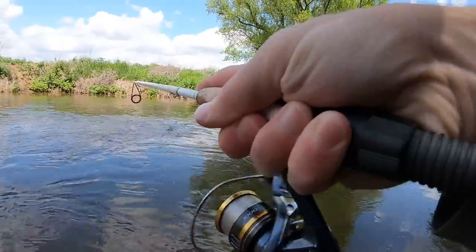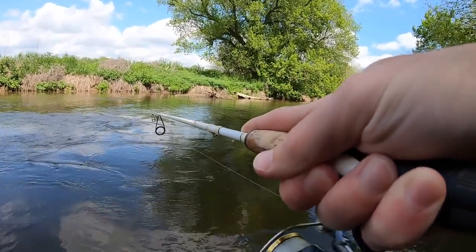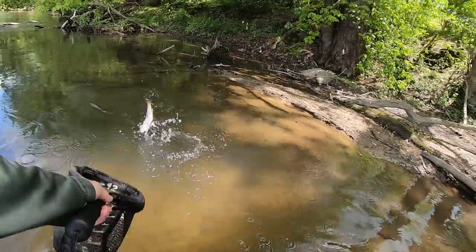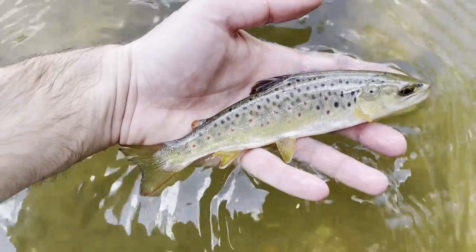Fish on. He hit it as soon as that spinner hit the water. Another little brownie. Another little brownie. Hopefully we can find some bigger ones today.